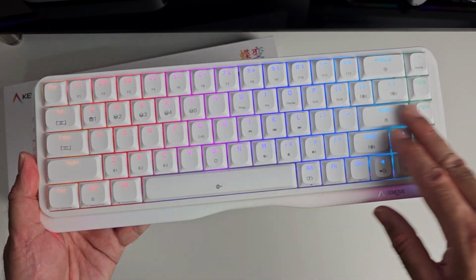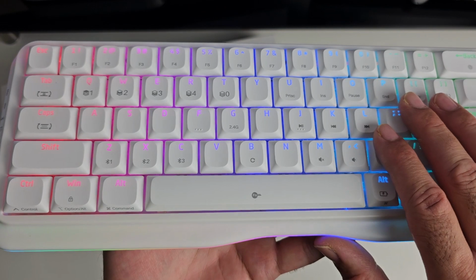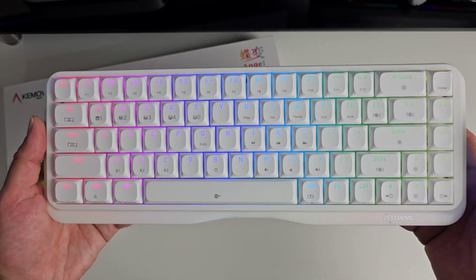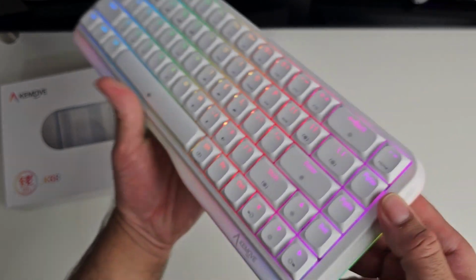You've got a 68 key design, and they are Cherry MX switches. You have low profile keycaps and they are hot swappable. You can connect up to 5 devices. You've got 19 RGB lights and you can see they look fantastic. You've even got 9 RGB keyboard side strips going all the way around.